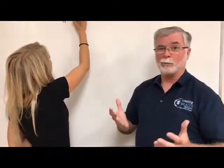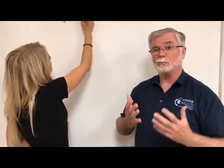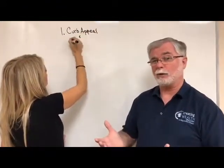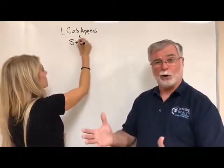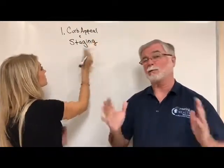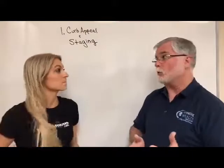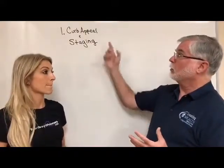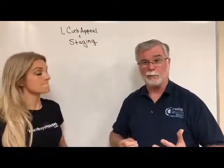Curb appeal means when I pull up in the car with my wife and she looks out the window, is she going to say, let's go in, or let's go, I don't even want to take a look. Staging is on the inside. Curb appeal is really on the outside.